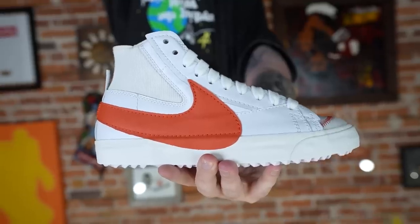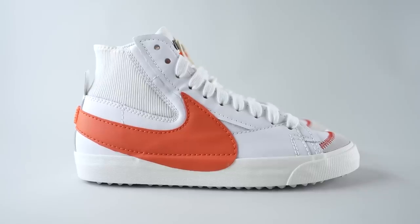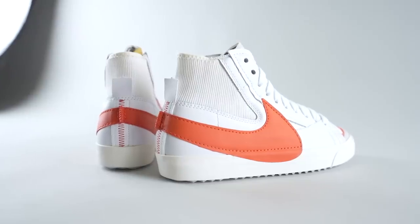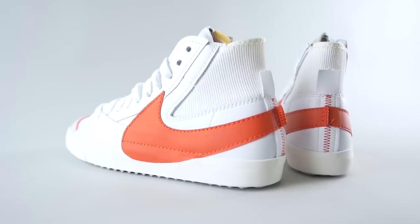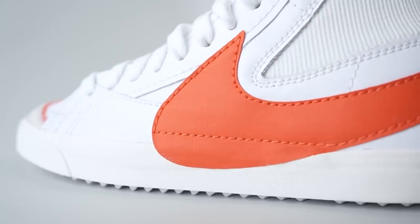The reason I wanted to review this sneaker is for, well, a couple different reasons. Because I'm not even really a Blazer guy. If you tune in regularly, you might know that about me. But one, $115 is an incredible price point.